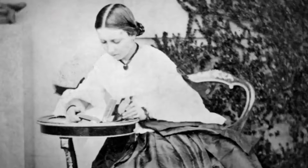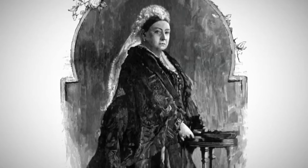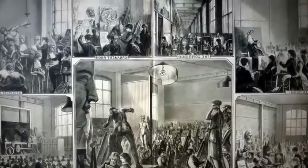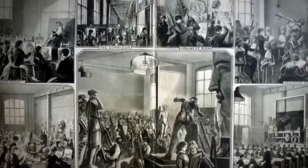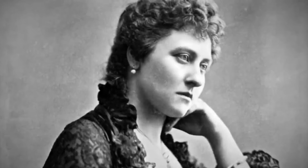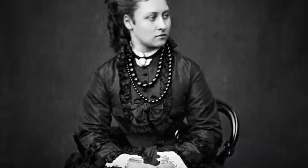Unsurprisingly, there were lots of subjects Louise and her mother did not see eye to eye on, including her sculpting. Victoria very much disapproved of her daughter's interest in sculpture. She thought it was a masculine art form and really unseemly for a princess. But the rebellious princess stuck to her guns. After much pushing and cajoling, she persuaded her mother to let her go to the National Art Training School, now the Royal College of Art. And that made her the very first princess ever to go to a public education institution.